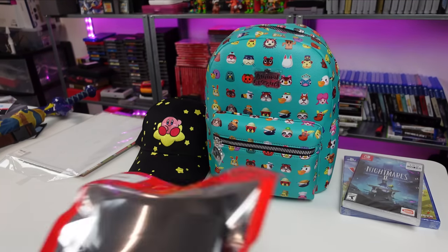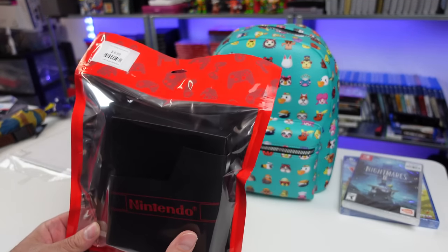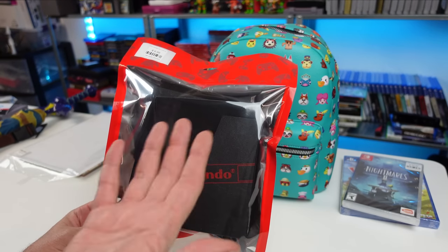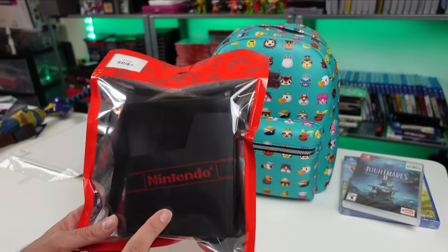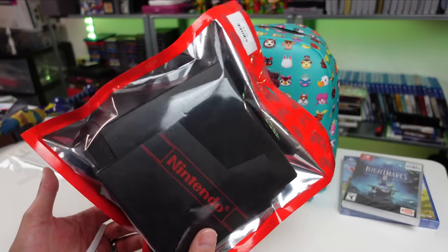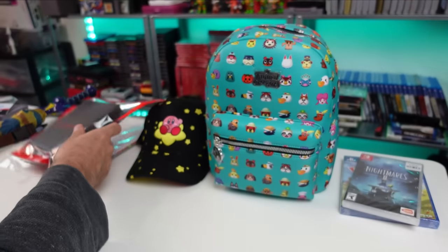Oh, actually, I found one more thing I bought myself. These are kind of expensive. I don't like spending this kind of money on these. But NES cartridge dust covers, official ones. This was $7 for four of them. I normally try to buy these if I see them for between 50 cents to a dollar. But you know what? I grabbed them. I was like, screw it. So that's something else I bought myself.